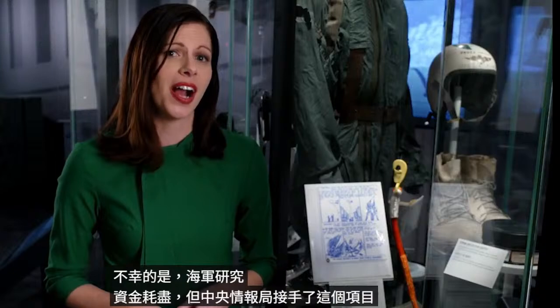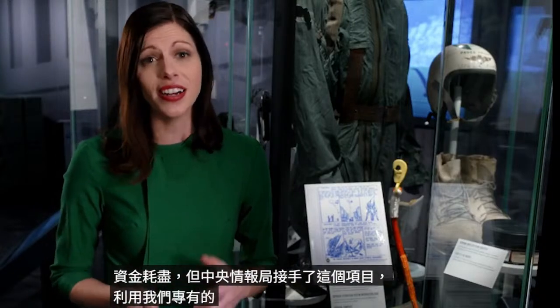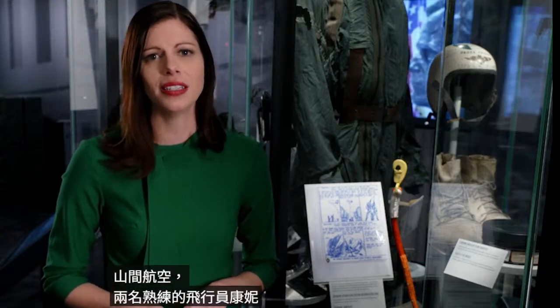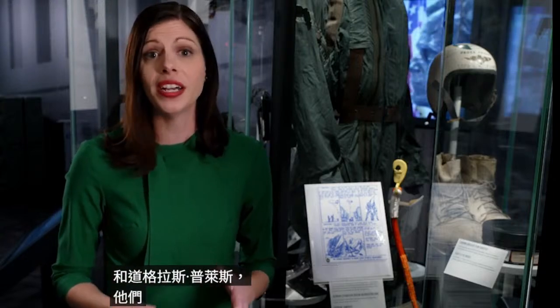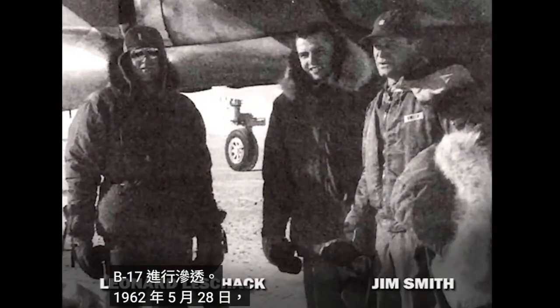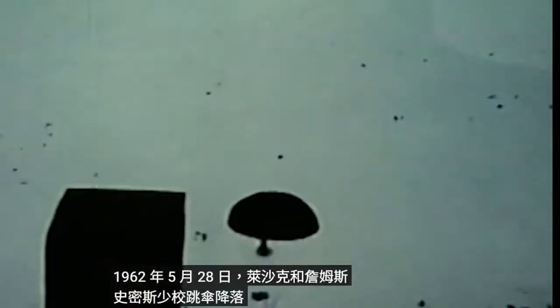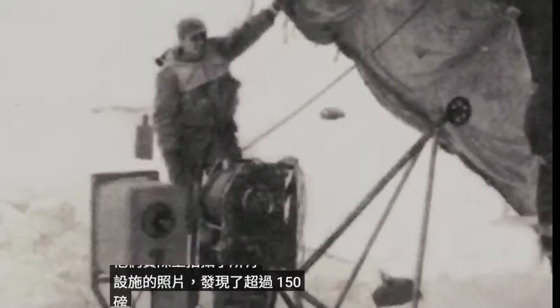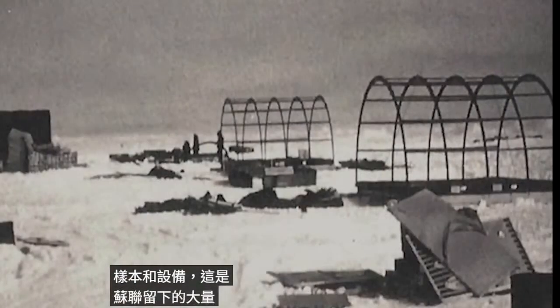Unfortunately, Naval Research ran out of money, but the CIA picked up the project using our proprietary cover airline, Intermountain Aviation, with two skilled pilots, Connie Seagrass and Douglas Price, who were very experienced at exfiltration using World War II-era B-17s. On May 28, 1962, Leshak and Major James Smith parachuted down onto the ice. They actually took photographs of all of the facility and discovered over 150 pounds of paperwork, samples, and equipment. It was a trove of intelligence that the Soviets left behind.